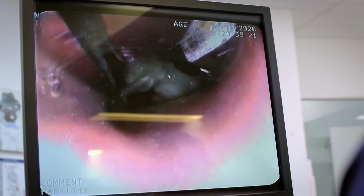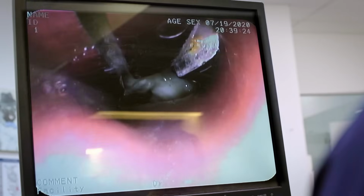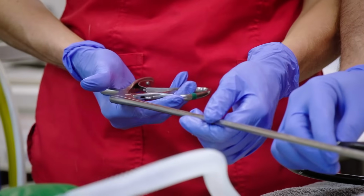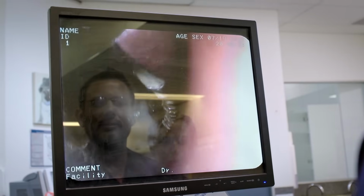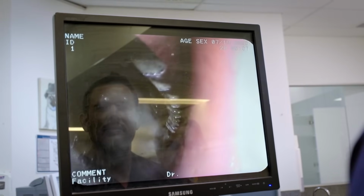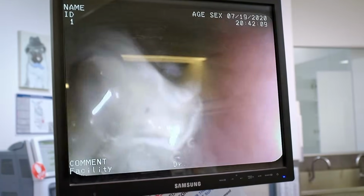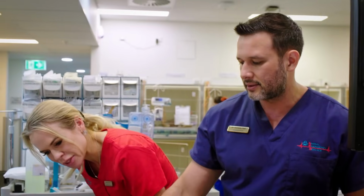Okay, almost got it. Okay, try closing down now. Close down. Oh, yeah, you got it. Looks like you got a fairly good bite there. Good job. How's the grip feel? Yep. Watch that esophageal wall, that's not coming with us. Yep. I'm coming back really slowly. Okay, here it comes. It's coming.